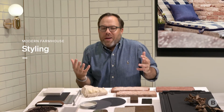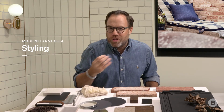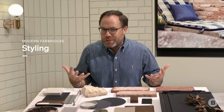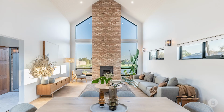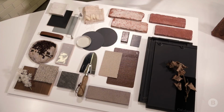When it comes time to creating the styling inside your country home, well, remember it's a modern take on the country style. You can mix in new and antique pieces of furniture. Look for some metals, look for some leather, some rustic timber tones, and maybe add a little bit of bling with the handles or some detailing. That way you're going to get the rural look, but in a modern way.